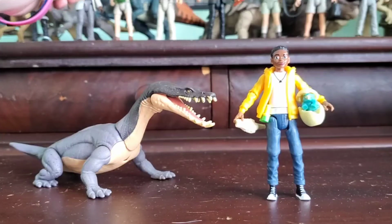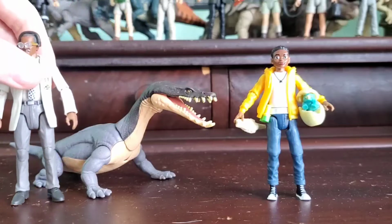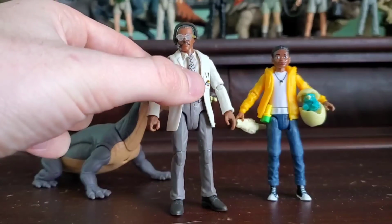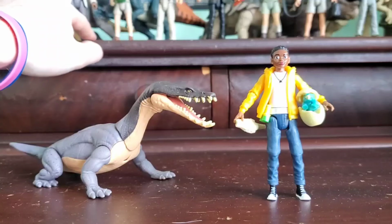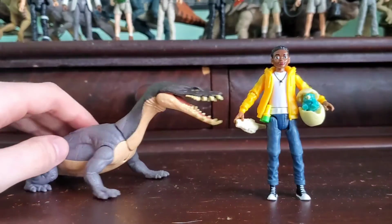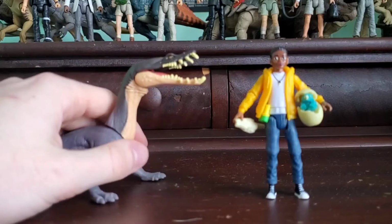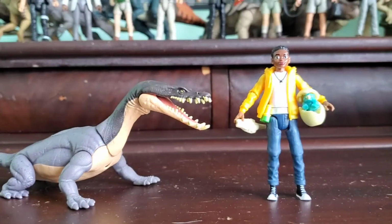Here is a standard-sized human figure. I'm just going to grab Hammond Collection Ray Arnold. So he's a little bit taller than Darius, just because Darius is obviously not a fully grown adult. But Nothosaurus has a pretty low profile, so he's not very tall. And he definitely is shorter than Darius. If he stands up all the way, he's probably the same height, but at his natural resting position, he is not as tall as Darius.